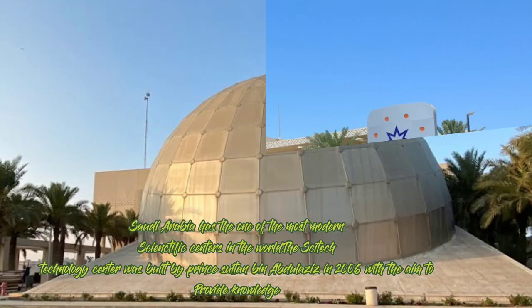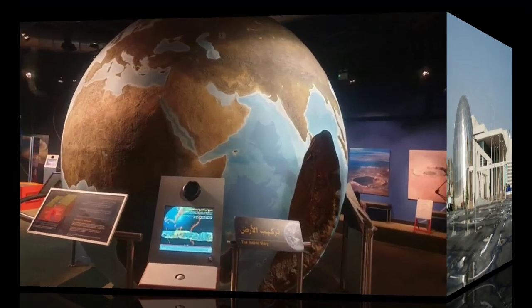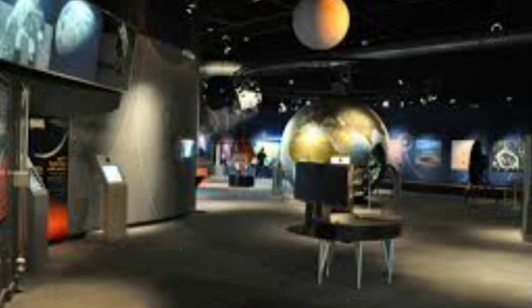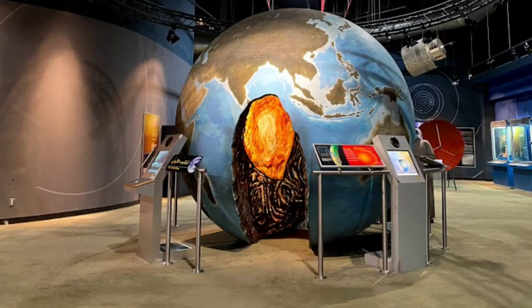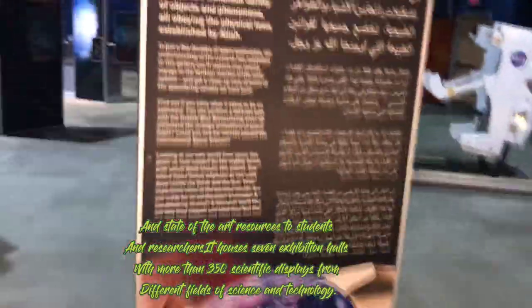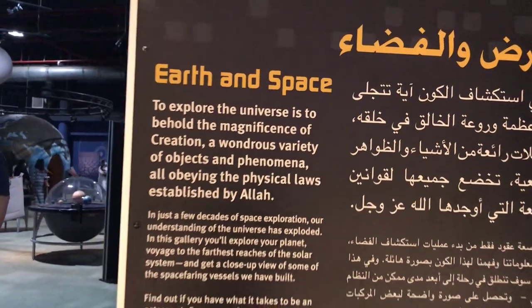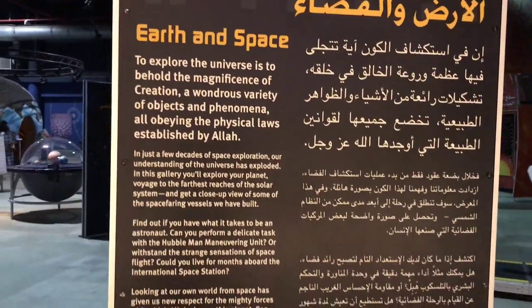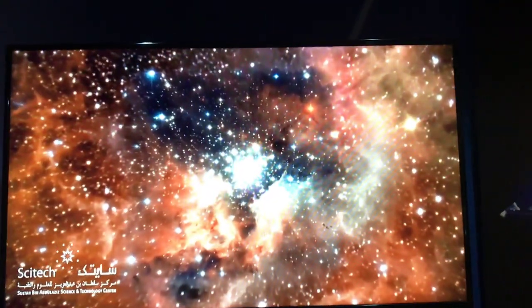Saudi Arabia has one of the most modern scientific centers in the world. The Scitech Technology Center was built by Prince Sultan bin Abdulaziz in 2006 with the aim to provide knowledge and state-of-the-art resources to students and researchers. It houses 7 exhibition halls with more than 350 scientific displays from different fields of science and technology.